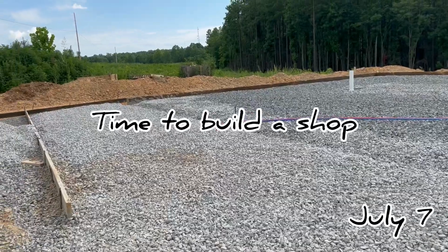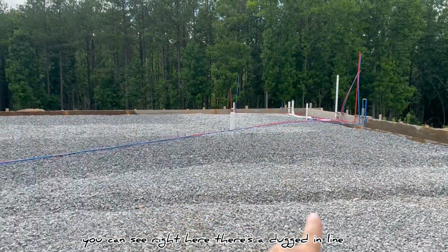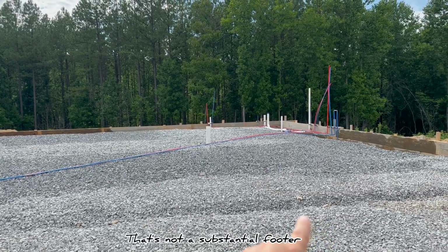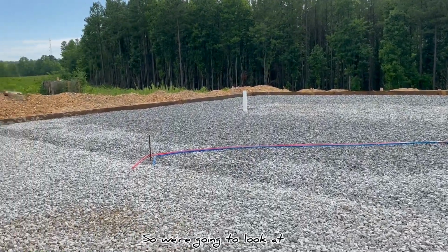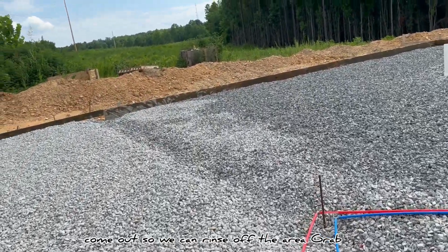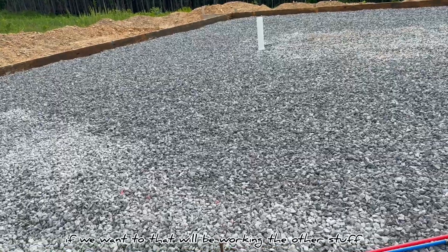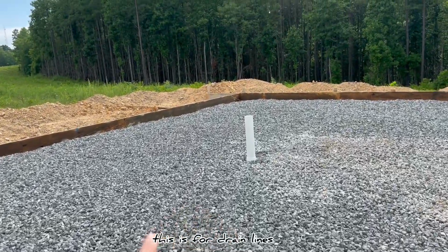So, first of all, you can see right here there's a dug-in line. Now that is for a footer that needs to be dug in a little more. That's not a substantial footer, so we're going to look at that in a little bit. But this is where a hose line is going to come out so we can rinse off the area, grab a hose, bring it into the garage if we want to. That will be working. The other stuff, this is for drain lines.